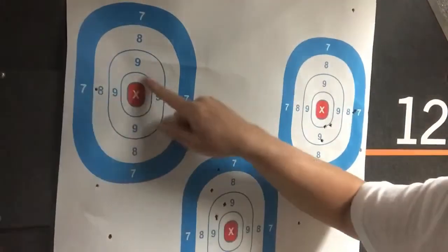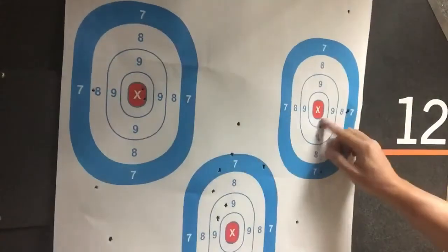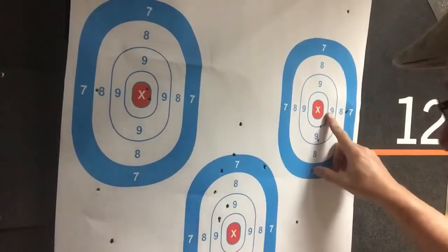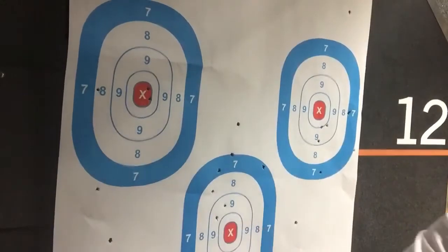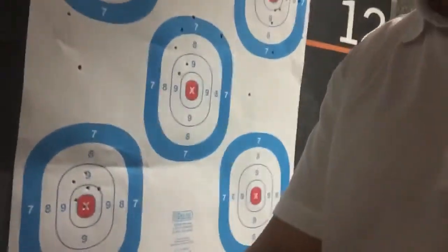Okay, so here's 25 yards. Took me a while to find it, but I got it. Here is 15. Again, took me a little while. Here is 10, strong hand only. And here is 5, strong hand only.